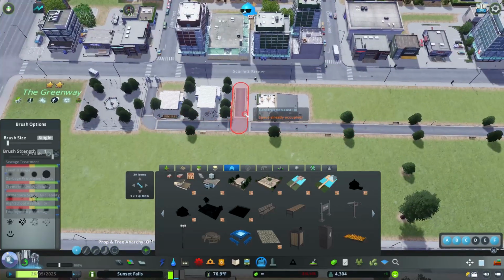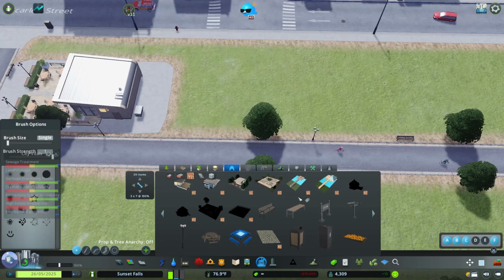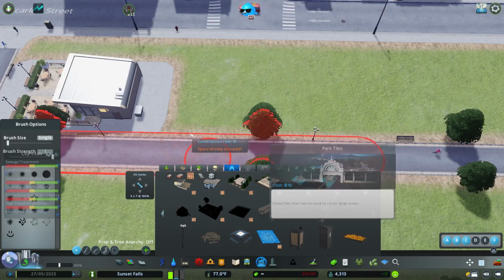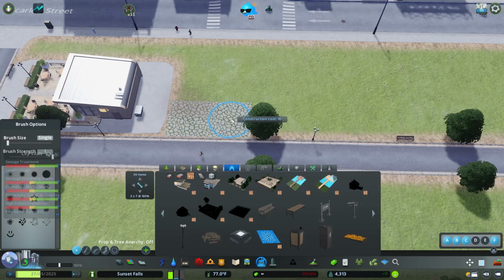So let's focus maybe a little bit on this area next and make some park tiles. Okay, just tile this up here. Looks pretty nice.